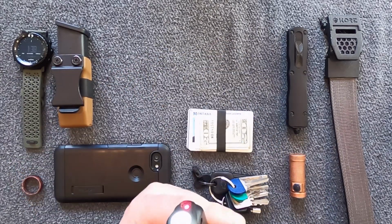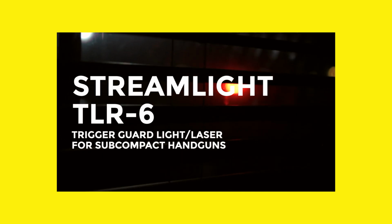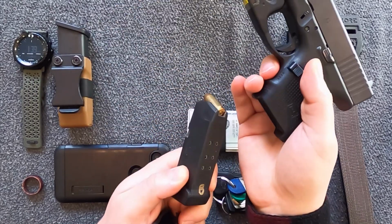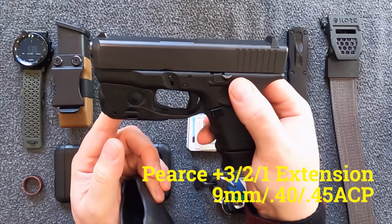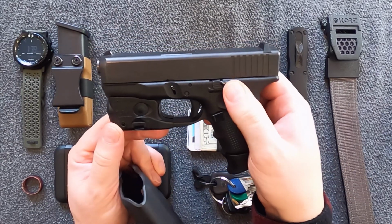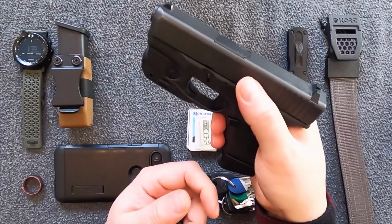So TLR-6, I have a video on this light as well from years ago, back when I lived behind enemy lines. This is just a great little gun. It's got the +2 mag on here, and it's 40. I like 9, but 40 was the original beast for me, and I still like it for personal defense.